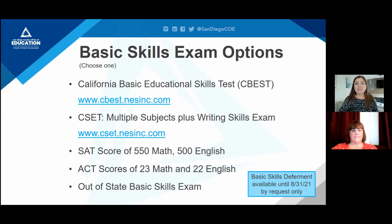For the basic skills, there's different options to meet this requirement. So as I said earlier, the California Basic Education Skills Test, also known as CBEST. The website is there to sign up. And then CSET is a multiple subject credential, plus the writing skills exam is required. So that's key. If you just took the multiple subject CSETs, you won't be able to meet this requirement unless you also took the writing skills exam. The website is listed there for you to register and get more information as well.